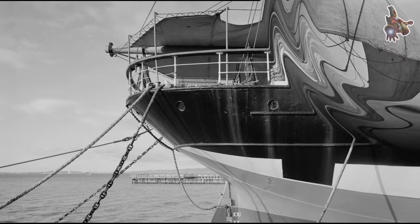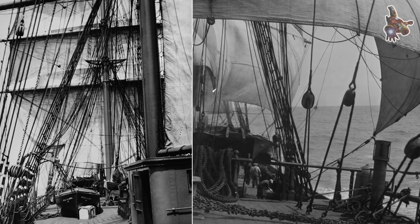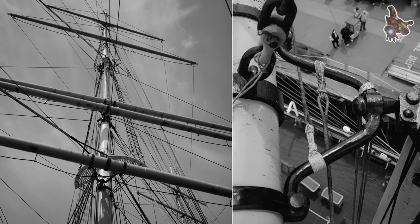Construction of Balclutha began with laying down her iron hull, which was riveted together piece by piece by skilled shipbuilders. The process involved shaping and assembling thousands of individual plates and beams to create a sturdy and seaworthy vessel.